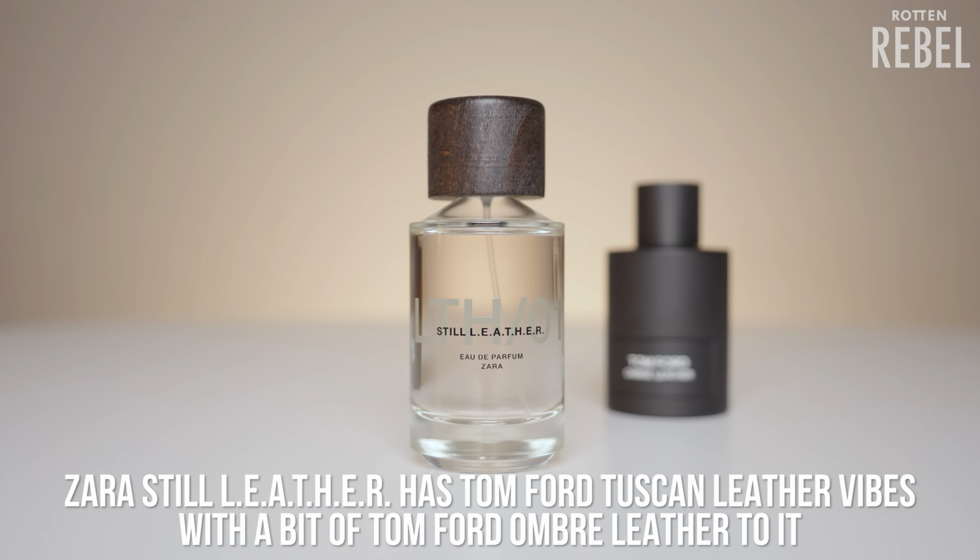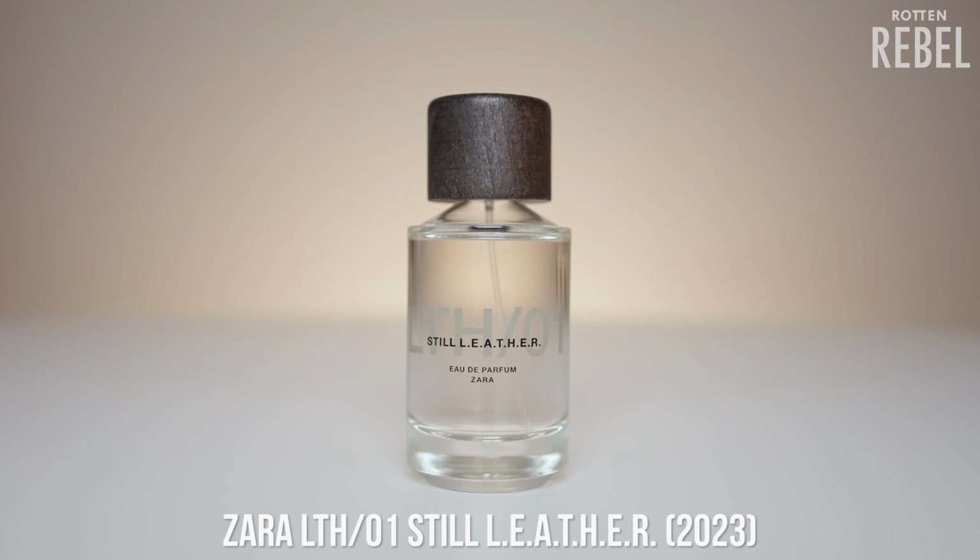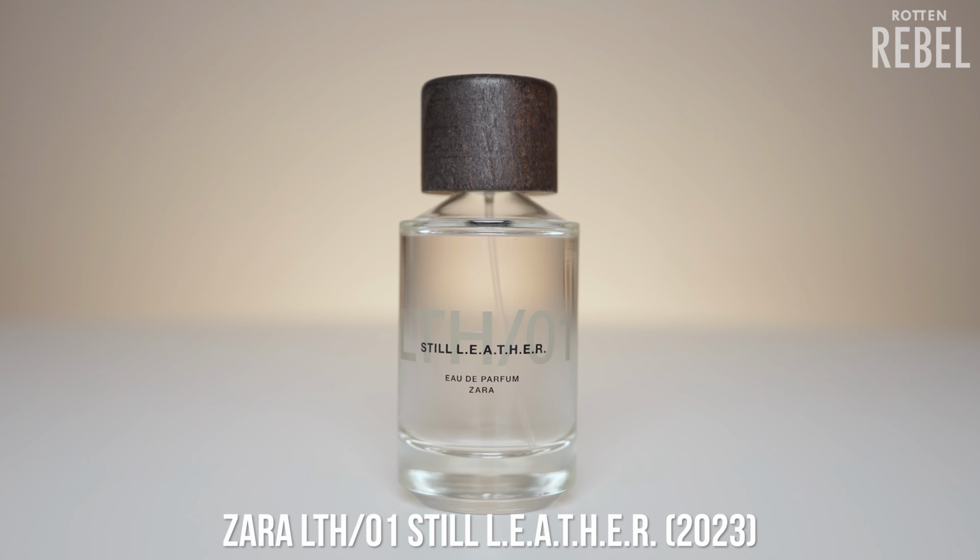But I'm going to say this has a bit of Ombre Leather in it as well. What I get is that it doesn't have the same spiciness as Ombre Leather, and its fruitiness is not exactly the same as Tuscan Leather's. And the leather of it doesn't have the same depth and richness as either Ombre Leather or Tuscan Leather. I also feel that the smokiness of Ombre Leather and Tuscan Leather is not really the same in here. And there's a bit of violet leaf in here, which I don't get in the originals.